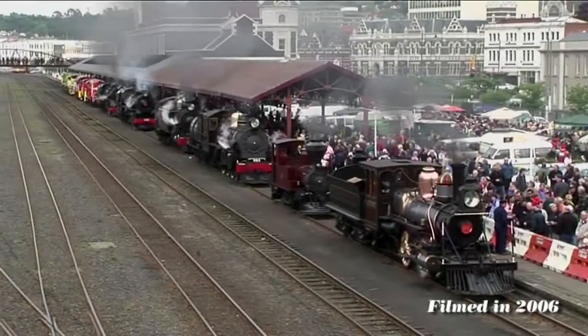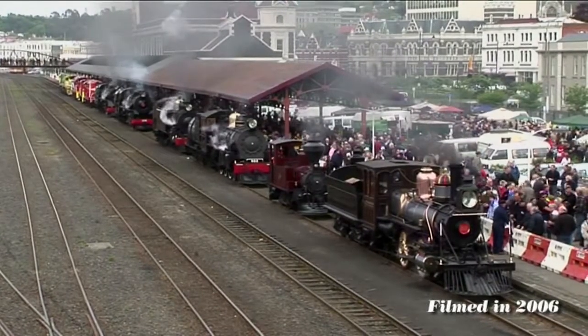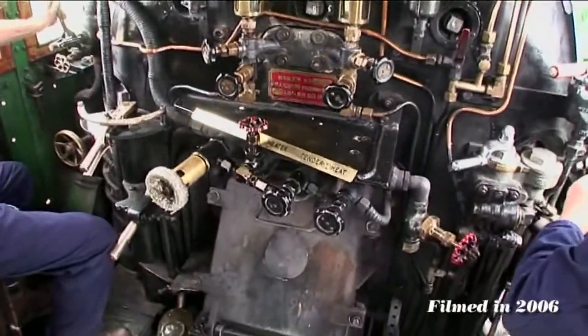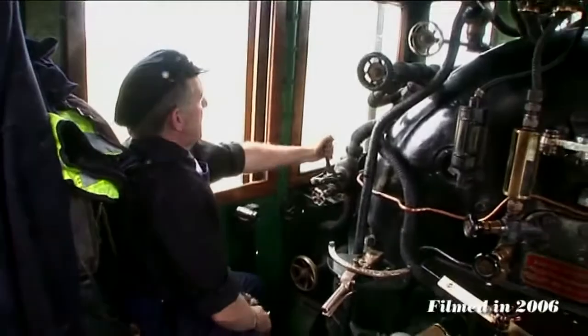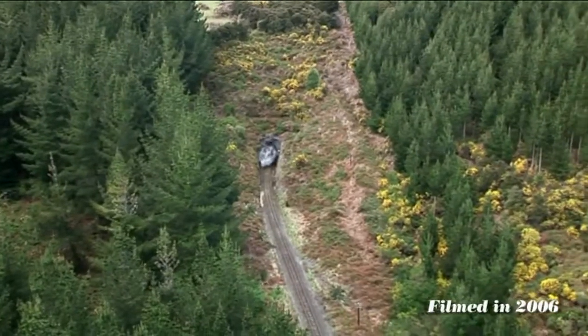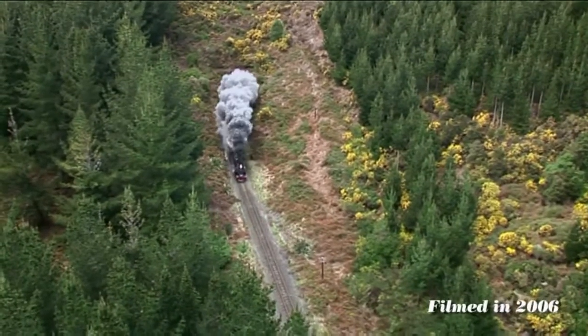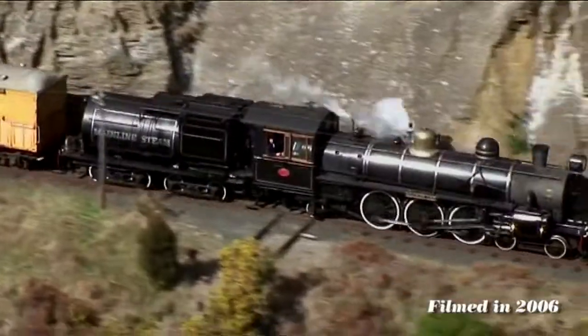In 2006, a celebration was held to mark the 100 years since the opening of the Dunedin Railway Station, and 663 went south to take part in the festivities. Being back at one of her old stamping grounds was enough of an excuse to run her back up the Tairi Gorge on the Otago Central Railway.